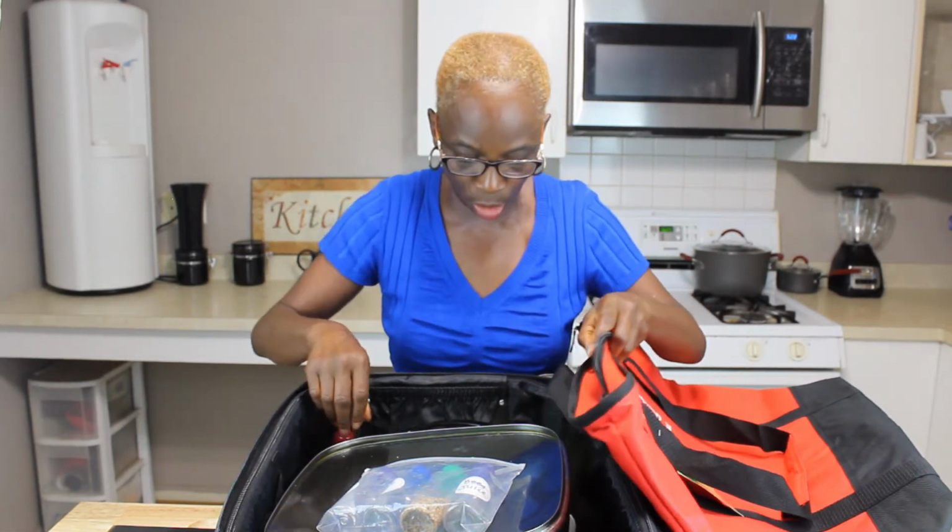And this trip was a lot better than my last trip as far as my cooking, because my food didn't spoil. This bag was awesome. I would really suggest, if you travel, to get this bag. This is the large bag at Wegmans. They actually have a small and a medium, so it just depends on how much food you're going to take, how much food you need to keep cold once you get to where you're going.